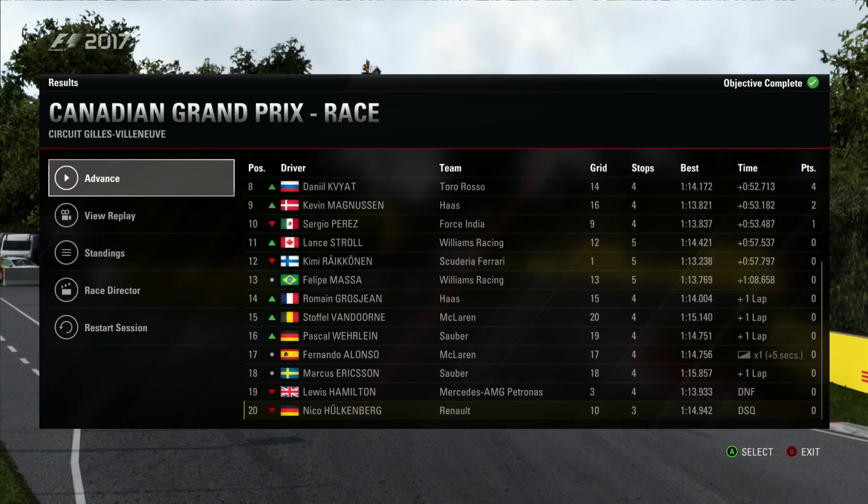Fernando Alonso finishes in P17 with Marcus Ericsson in 18th, and our two DNFs were Lewis Hamilton in P19, and yes, it was a disqualification there for Nico Hülkenberg, who had a really weird glitch happen to him as he exited the pit lane. So disappointing there for my teammate not to get any points. I feel like he was running in a good position to maybe pick up a few points here today, but the strange thing happened to him, and it's just unfortunate we have missed out on points as a team.